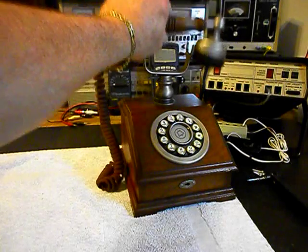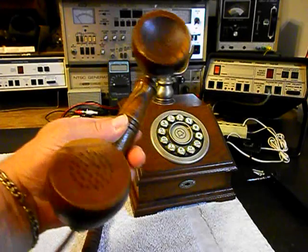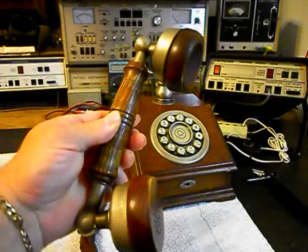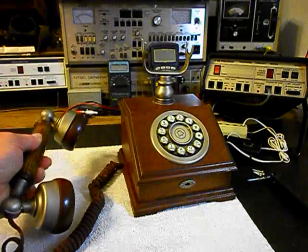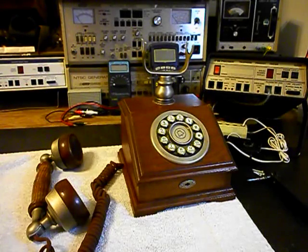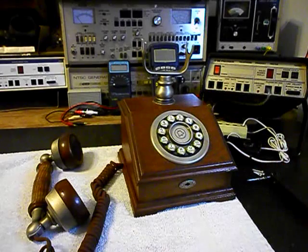So we'll go ahead and show you this telephone. Now, this telephone is very collectible. You will not see very many of these telephones out there. I'm sure there's a few, but you won't see very many of them. They're highly collectible, and it's made very well. We also have our push buttons here. It is a touch tone telephone, so we want to go through all that.